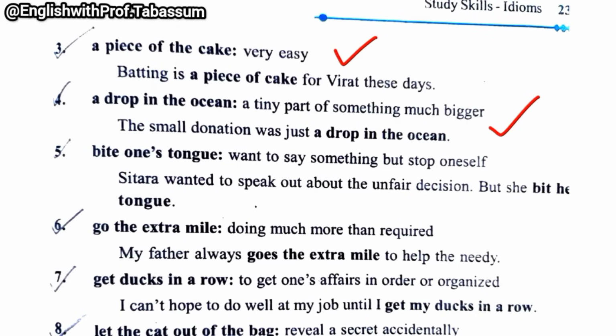A drop in the ocean. A drop in the ocean means a tiny part of something much bigger. For example, the small donation was just a drop in the ocean. Means the donation is a very small and tiny part of a very big cause, right?